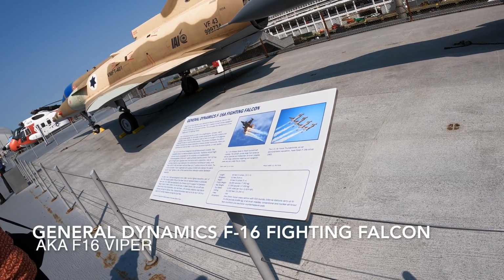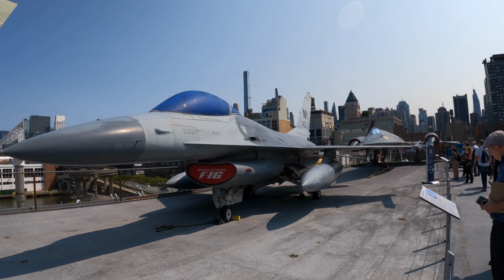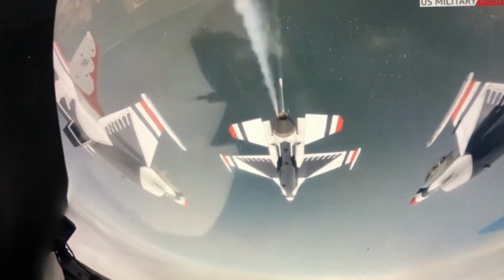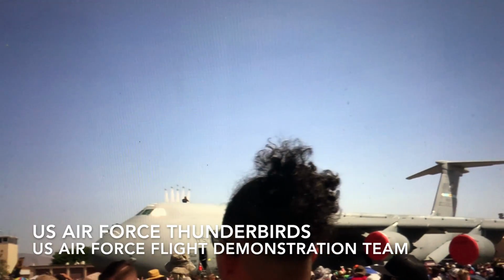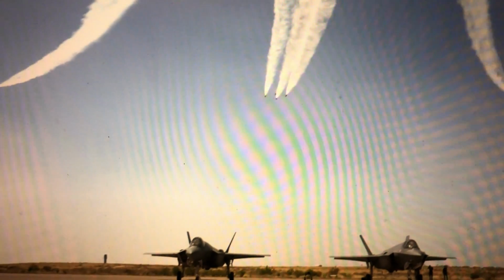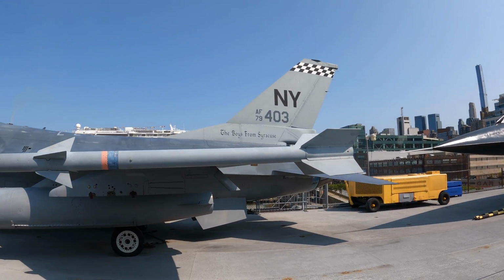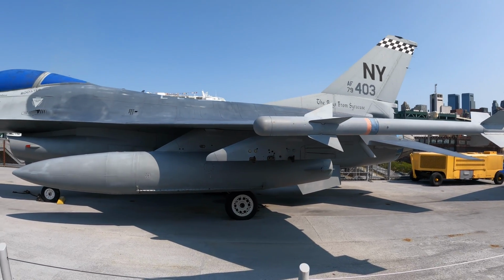Next is the General Dynamics F-16 Fighting Falcon, or as pilots call it, the F-16 Viper, because as pilots say, it closely resembles a viper. This is the same plane used by the US Air Force flight demonstration team, the US Air Force Thunderbirds. And this F-16 came from the 174th Fighter Wing of the New York Air National Guard of Syracuse, New York.